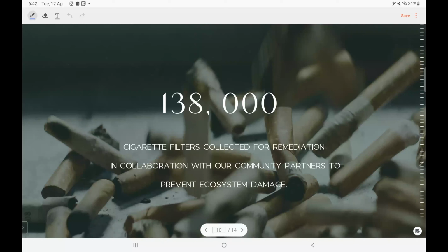We also have quite a robust research and development department as part of our organisation. This is an example of one of our pilot projects that we're commencing in Melbourne and Wollongong with their councils. We've arranged for 138,000 cigarette butts to be collected.